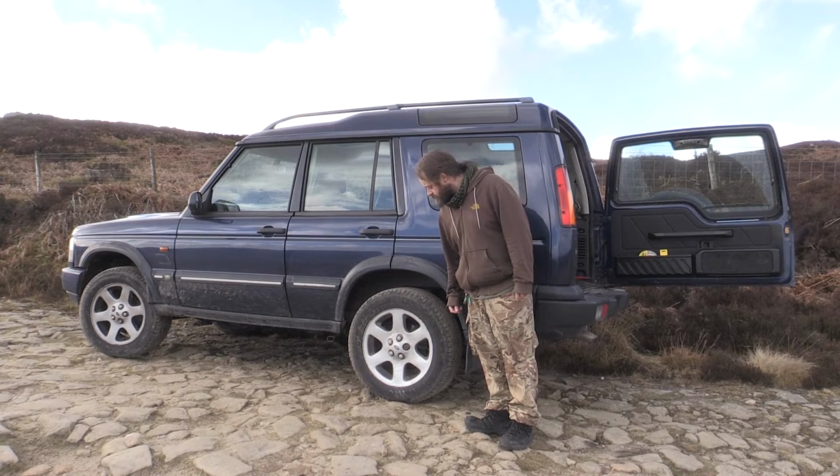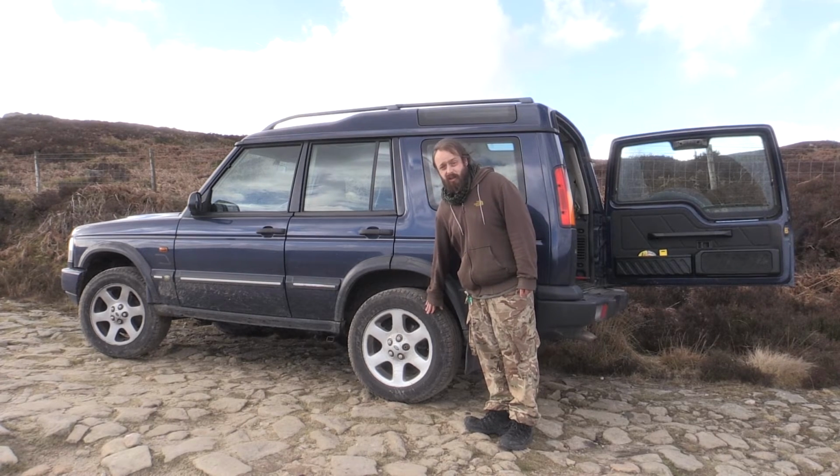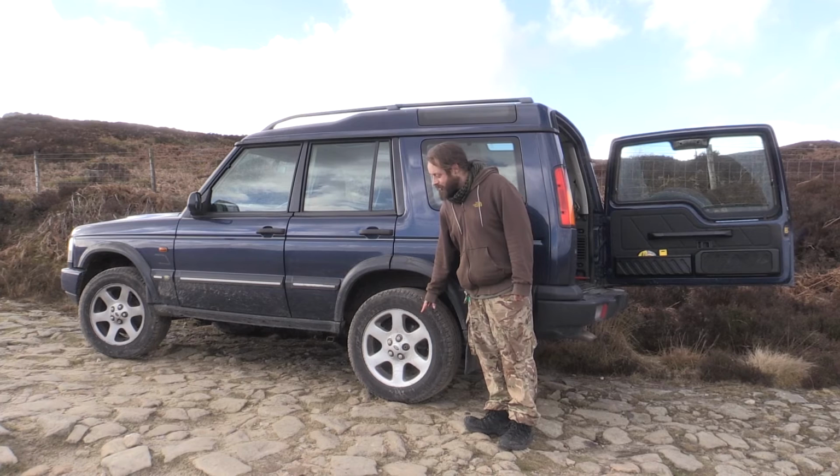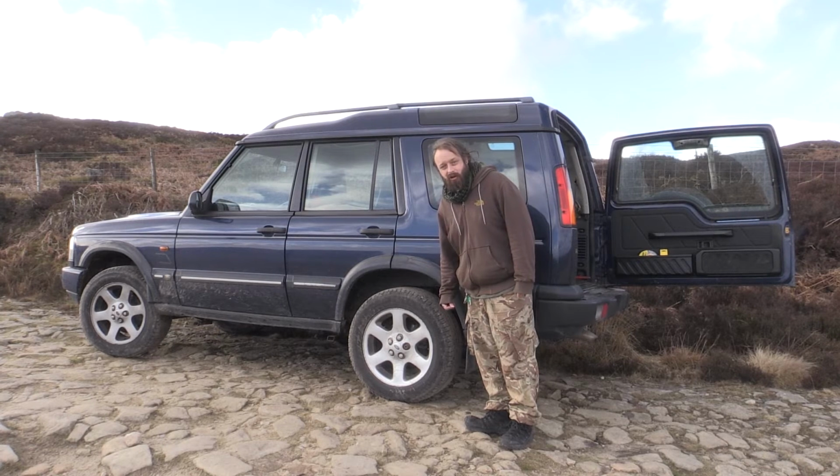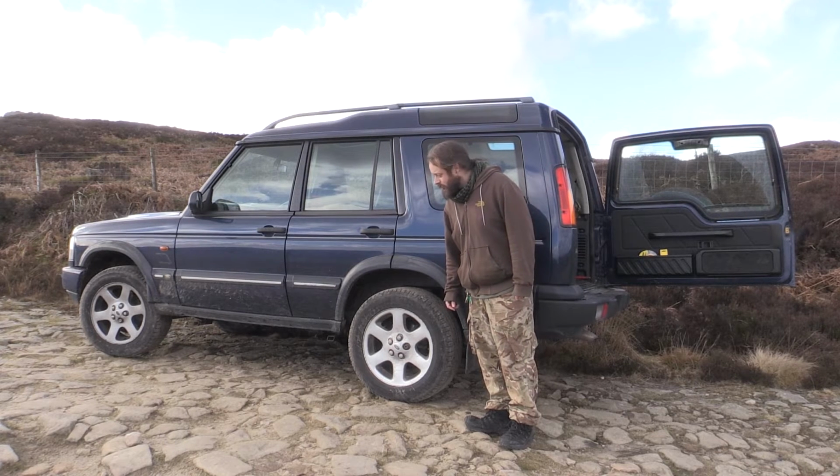I might be upgrading these tyres once I've worn them out, something a little bit more rugged, but that's more for the off-roading part of things than anything else.